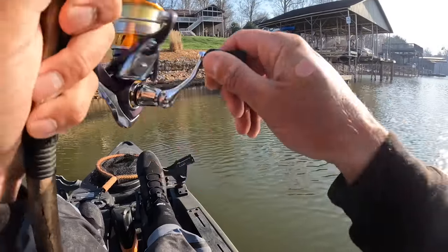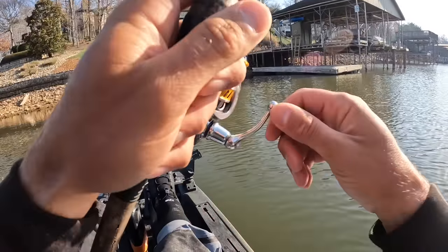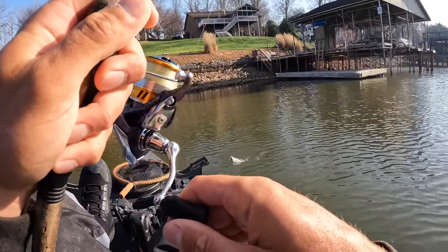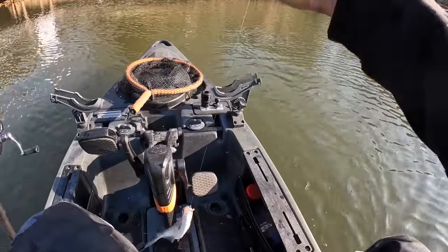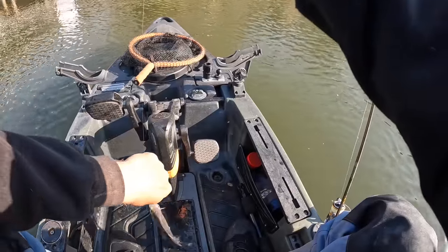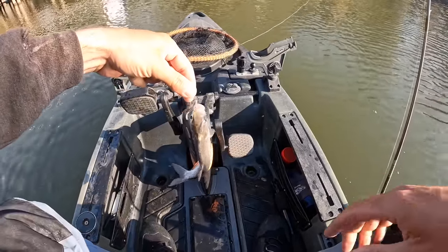What is this? I don't know what this is. We may have a different species here. What the heck? Look at this, folks. Boy, you don't see this happen every day. We've got a gizzard shad that has eaten my gulp.